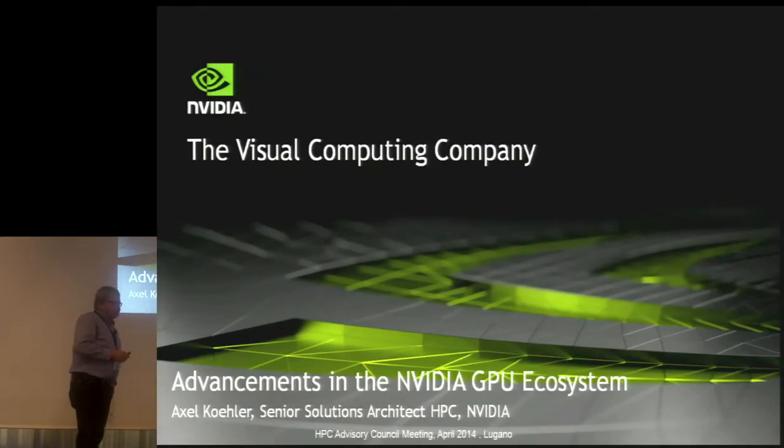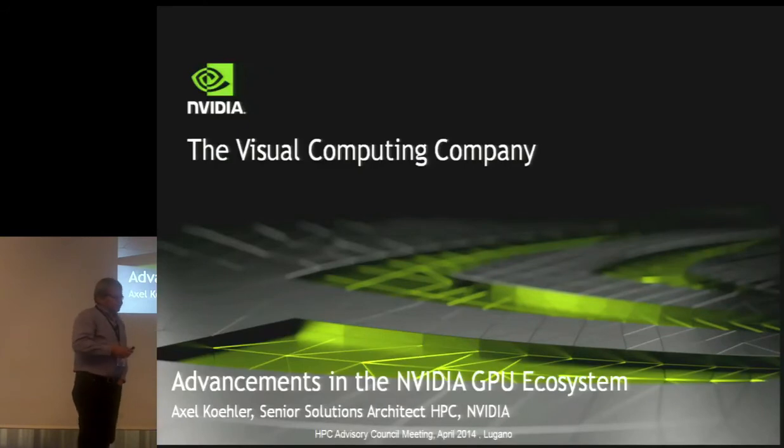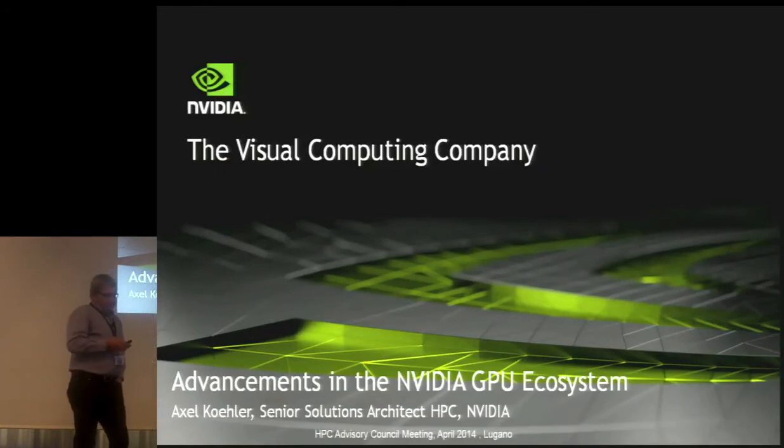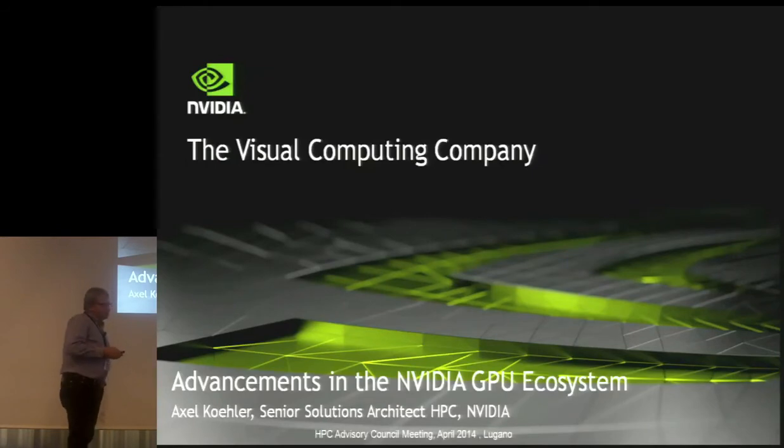At the GPU Technology Conference, more than 3,000 people attended, and more than 600 talks were there, and this gave a very good overview about the latest status in the GPU ecosystem and the latest developments. You will find later this month the presentations online in PDF and also the videos, so you can have a look if you were not able to attend.